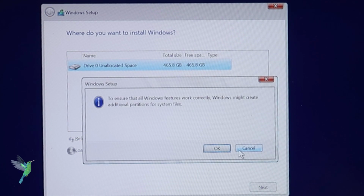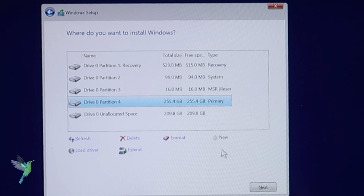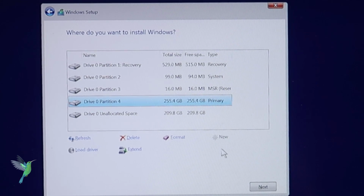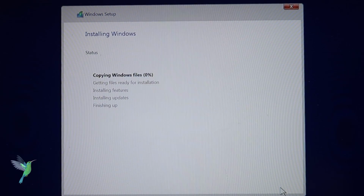And apply, and it'll tell you it's actually going to create multiple drives for recovery options. We'll see what that looks like in a moment. And there we go, it's created 1, 2, 3 and 4 for the operating system and recovery partitions. And at the end of it is drive 0 unallocated space, these 210 gigabytes that I chose to use as the residual. It's going to be for my apps and data.